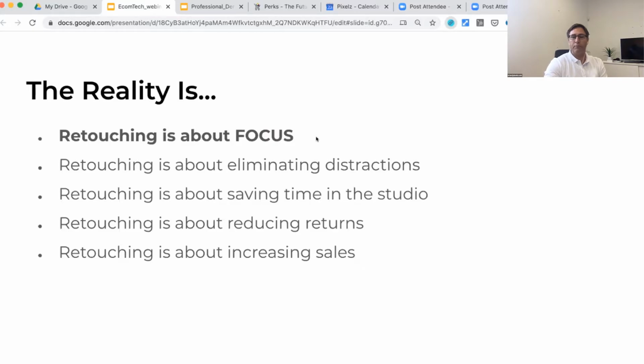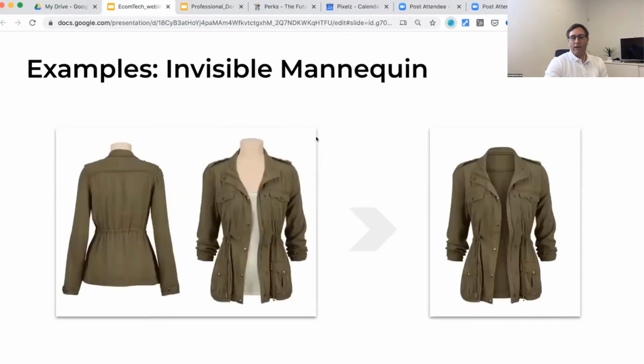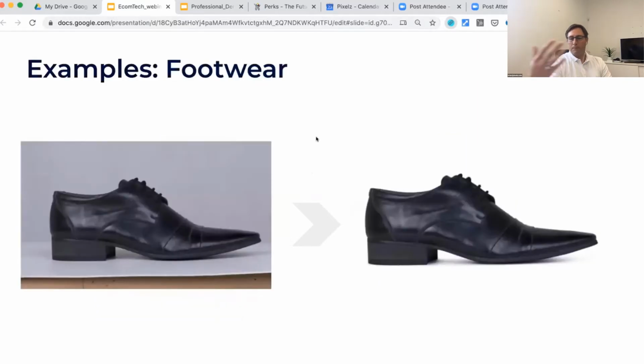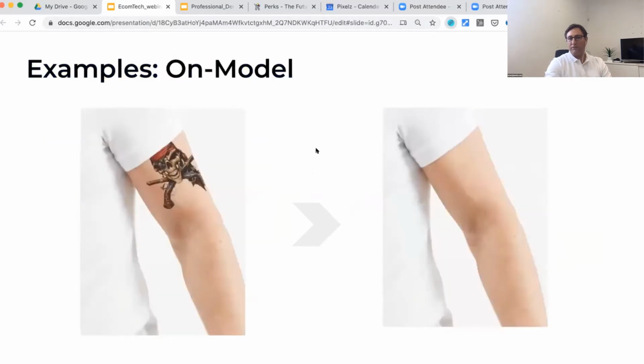Super important. What are we talking about? Just some really basic examples. I'm sure you've seen all of these, but here I'm removing a mannequin, just again as a distraction. This is with symmetry, where I'm removing wrinkles, bad shape, things like that. Basic things: background removal, scuffs, dust, glue, anything that's going to pull our customers' attention away from the product itself. These are the types of retouching.